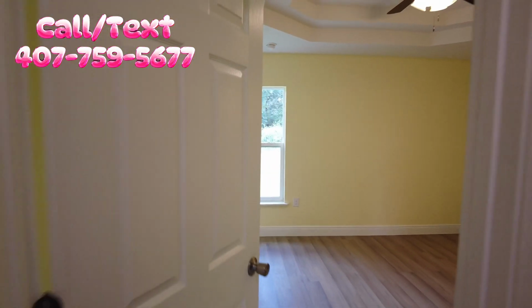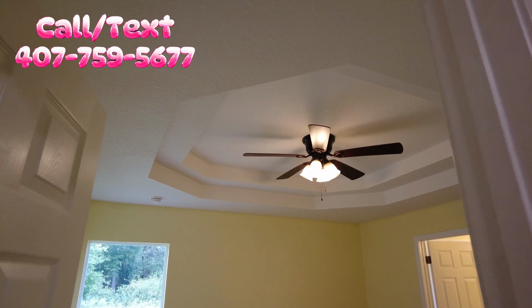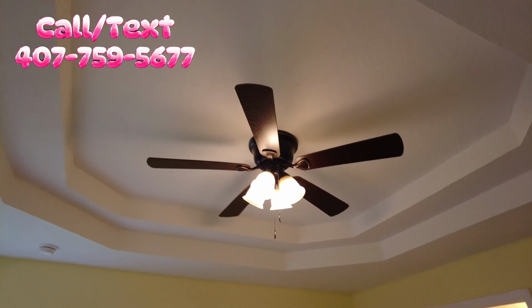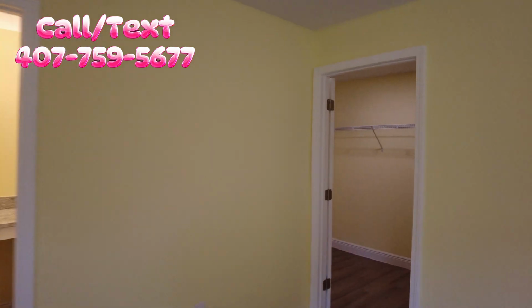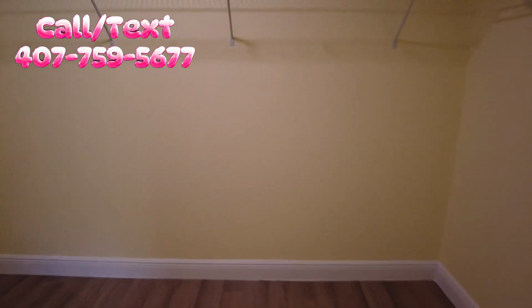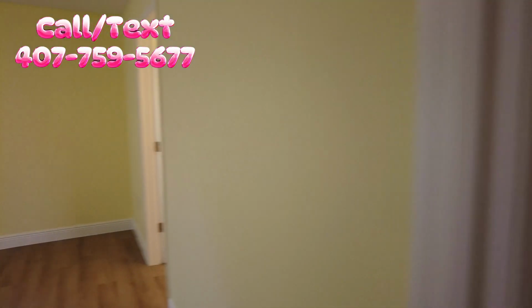So you're coming home from a long day of work and you're stepping in. You have your double tray ceiling primary. Look at this amazing double tray ceiling here. Nice little size room with a nice walk-in closet over here. So the other closets are a little smaller, but this is like a bedroom in New York where I'm from. The size of this closet is like a whole bedroom in New York.